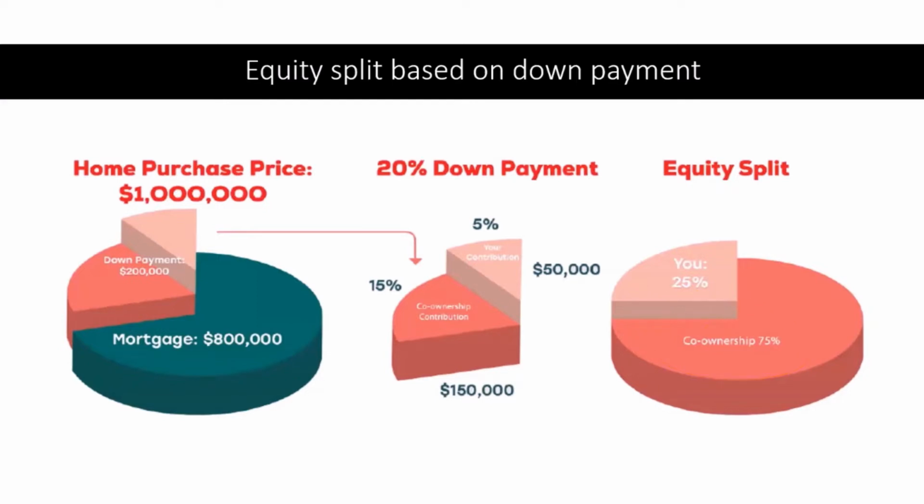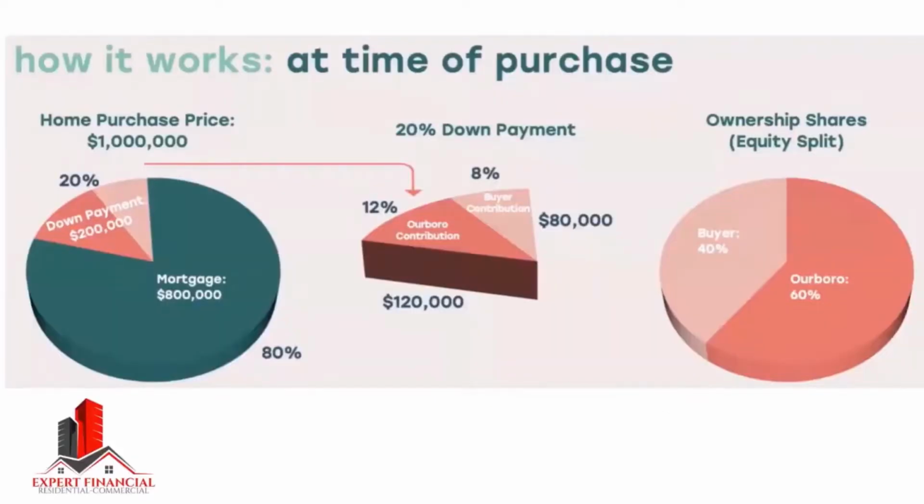Let me go through another scenario. Let's say I had more money down, just so I can show you the difference. Let's say I had 8%, which is $80,000. I put $80,000, they put the balance of $120,000. That would make a $200,000 down payment. But now my equity share is 40%, because $80,000 of $200,000 is 40%. So that's how the equity share is split based on whatever that down payment is.